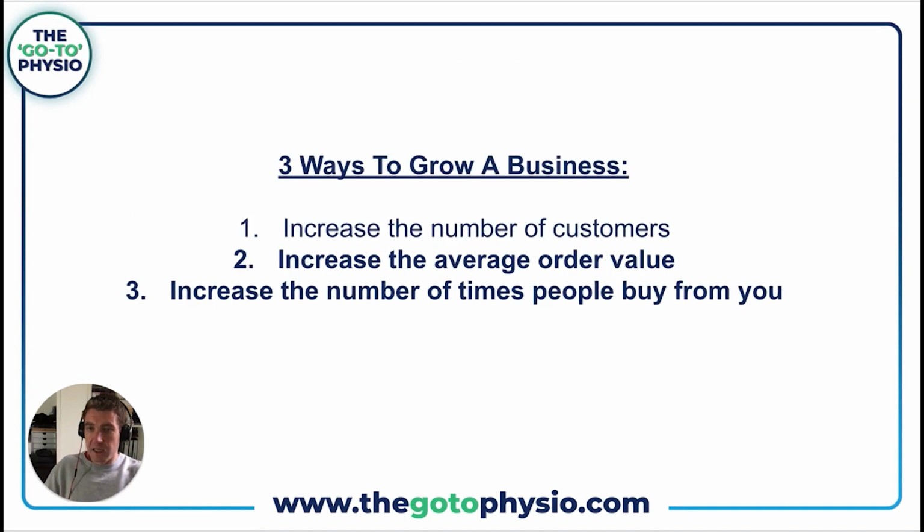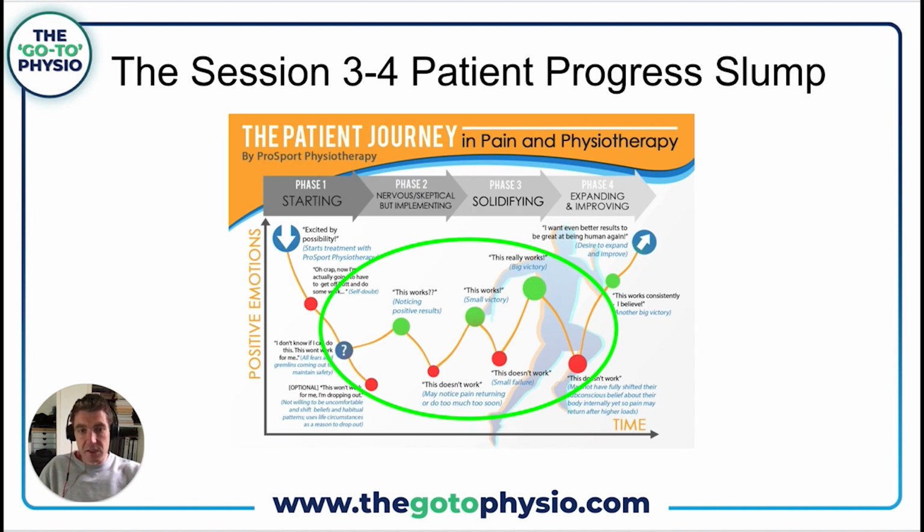And as I said, there's 3 ways to grow a business. You can increase the number of customers, increase the average order value, or increase the number of times that people buy from you. And this is what happens mostly in the business. This is where your revenue is leaking, and this is what's stopping you from growing. You very often think it's a marketing problem, pretty much every single business. The 3 ways to grow the business.